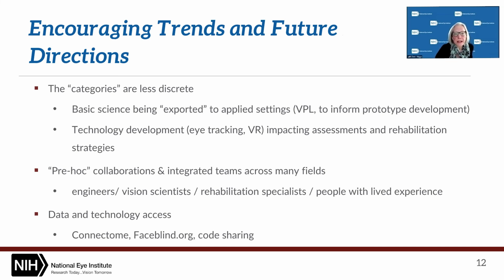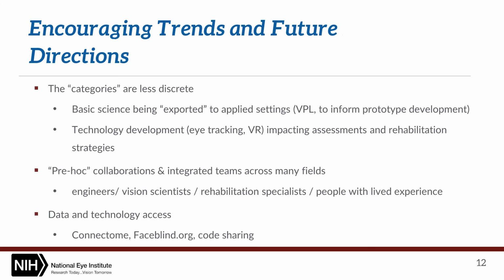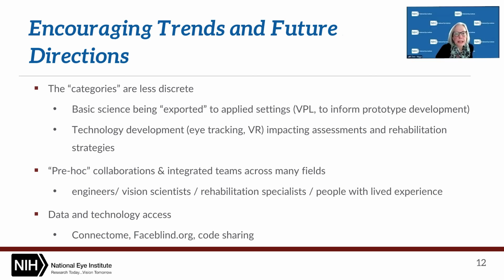But we also see basic science informing prototype developments as they're being developed. That blurred line can also be seen with technology development. Eye tracking and VR have been impacting assessments and rehabilitation strategies. So as technology advances and more can be done, that allows for new questions and opportunities for investigators to take advantage of as they consider what can be done in applied settings.